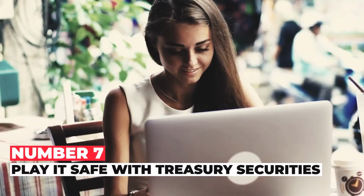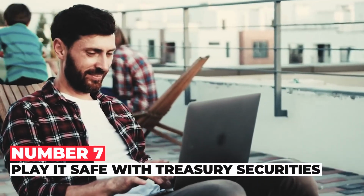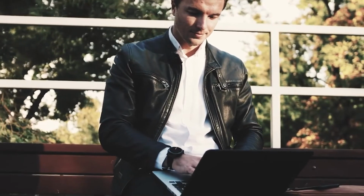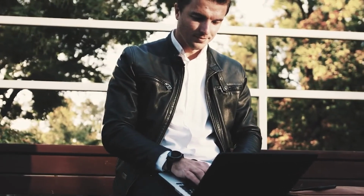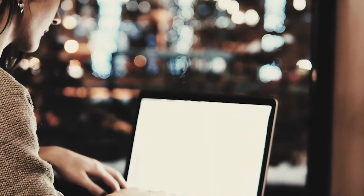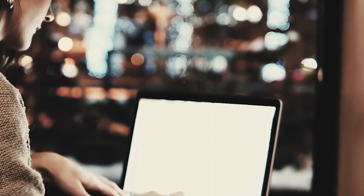7. Play it safe with Treasury securities. Not many small investors begin their investment journey with US Treasury securities, but you can. You'll never get rich with these securities, but it's an extremely safe place to park your money and earn at least some interest until you are ready to go into higher risk, higher return investments.